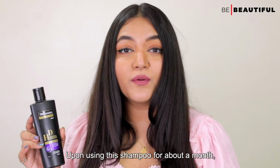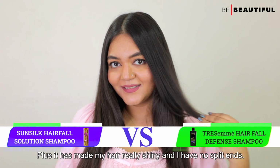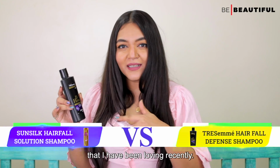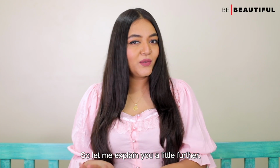Upon using the shampoo for about a month, what I did notice is that it made my hair far stronger. Plus it's made my hair really shiny and I have no split ends. So I really feel like this is something that I've been loving recently. Now have I confused you a little? Because honestly I like both of them. So let me explain a little further.